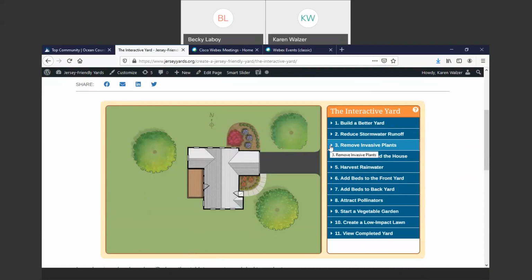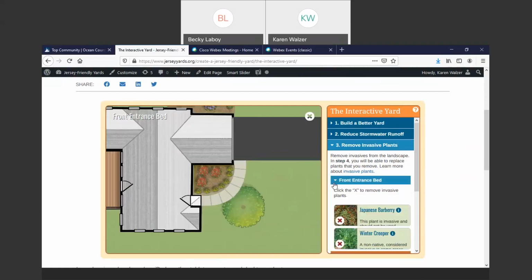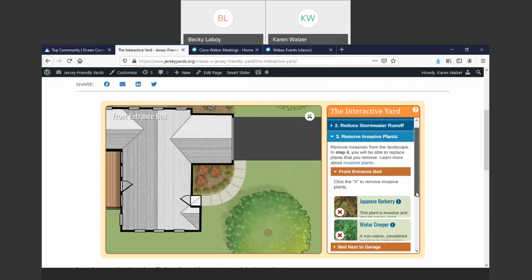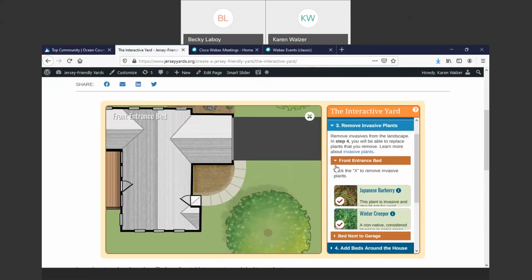One of the steps is remove invasive plants. So I'm just going to show you how this works. You would open it up and you start by removing them. And as you go, you're learning. So front entrance bed, these are the invasive plants that are in there. And you can even scroll over it and see where they are. So Japanese barberry, take that out. Winter creeper, take that out. And now you've removed those invasive plants.